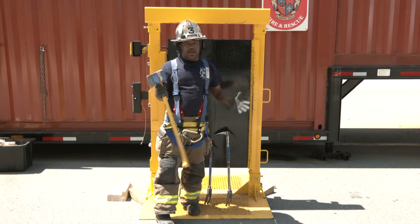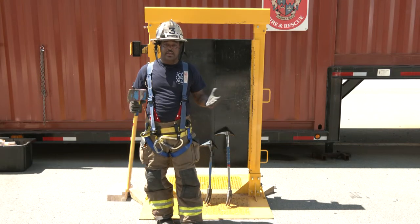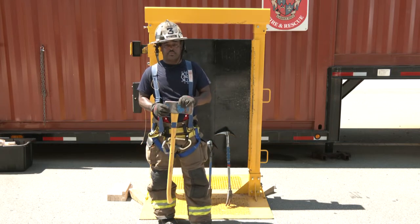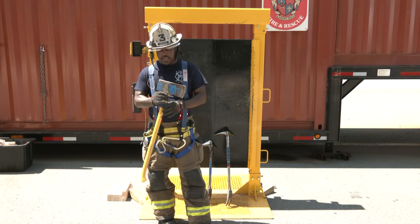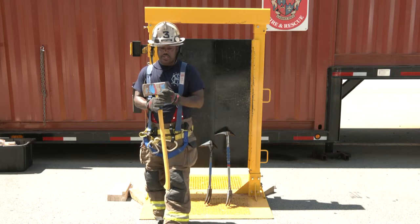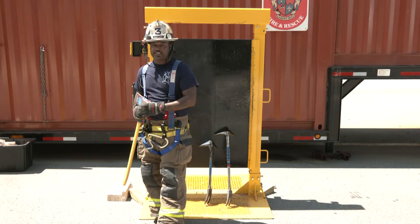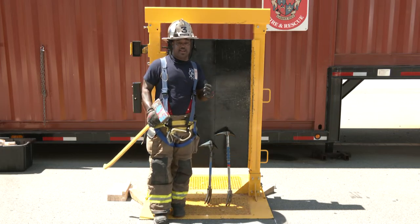All right. So everybody is well aware that our irons, our set of irons, consist of a flathead axe and a halligan bar. One thing that I do want to point out that is important for everybody to be aware is the type of axe that we are using. We have transitioned to using 8-pound flathead axes, whereas before, if you guys have been around for a long time here in Montgomery County, you know that we used to use 6-pound axes.